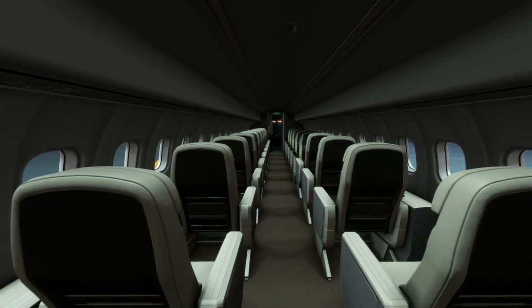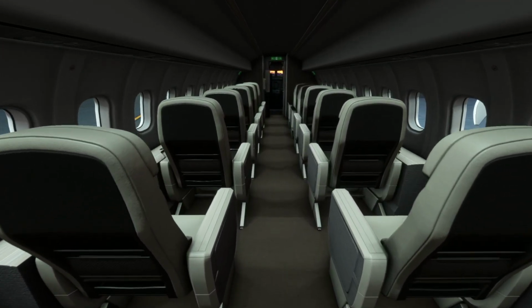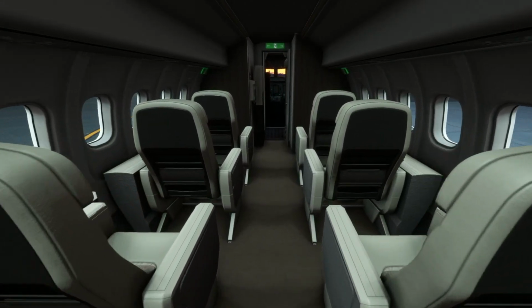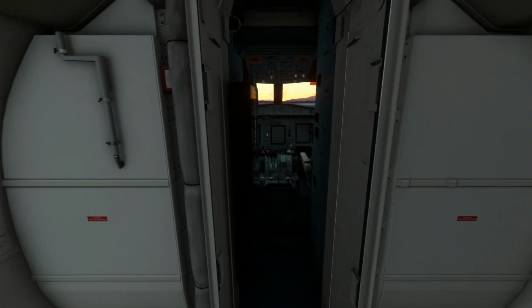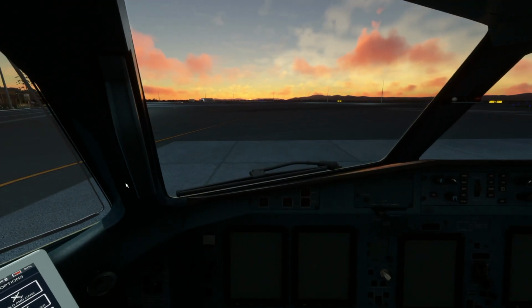Right. As you can see, nice luxurious cabin. We've got just 2 seats either side and all business class seats, so nice and fancy for our VIP guests. And this is the cockpit of the ATR. Now, it has been a while since I've flown the ATR, so I'm going to have to try and remember how this all works and all that good stuff.